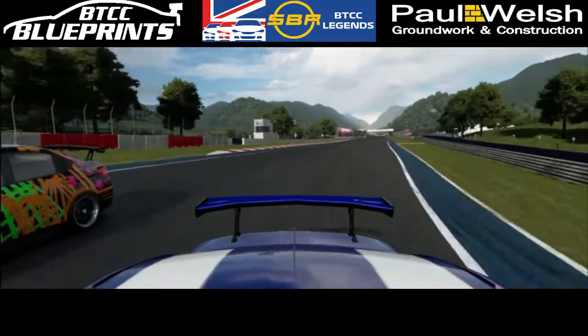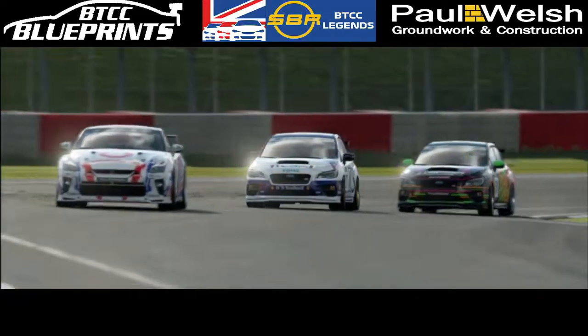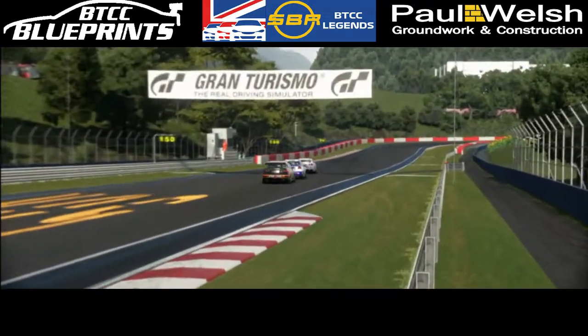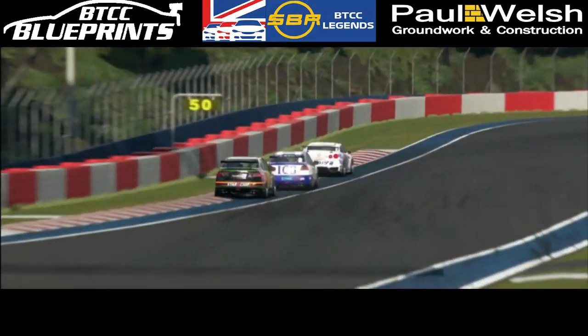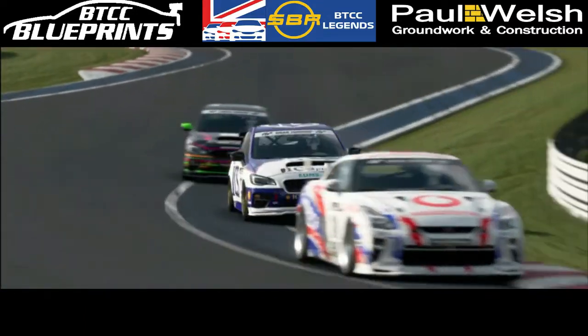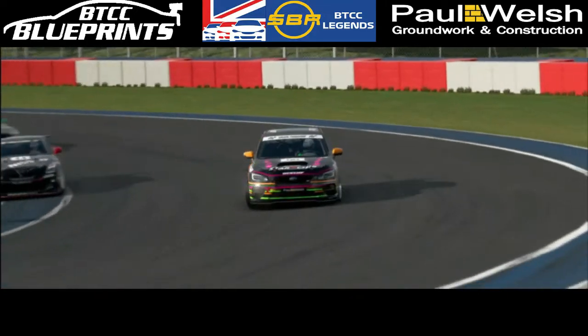Lewis a little bit deep, a little bit later on the brakes, trying to cut it back inside. Can he get up the inside of Ben this time? No, he can't. That's unfortunate for him as they're going to follow each other single file through the chicane early on in the lap, back up the hill now towards the top end hairpin.